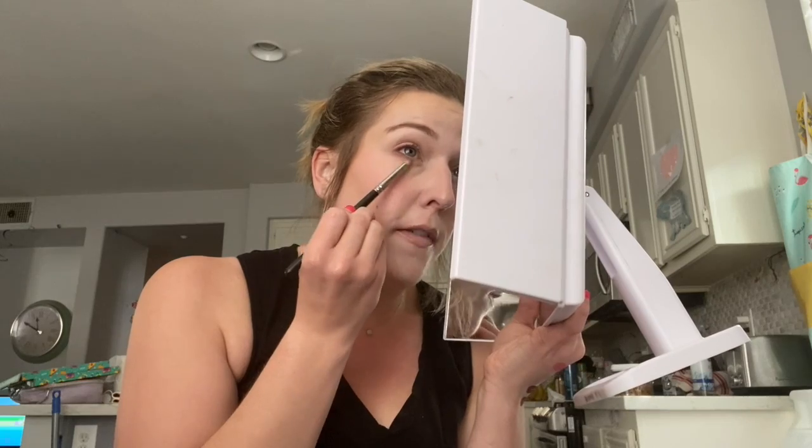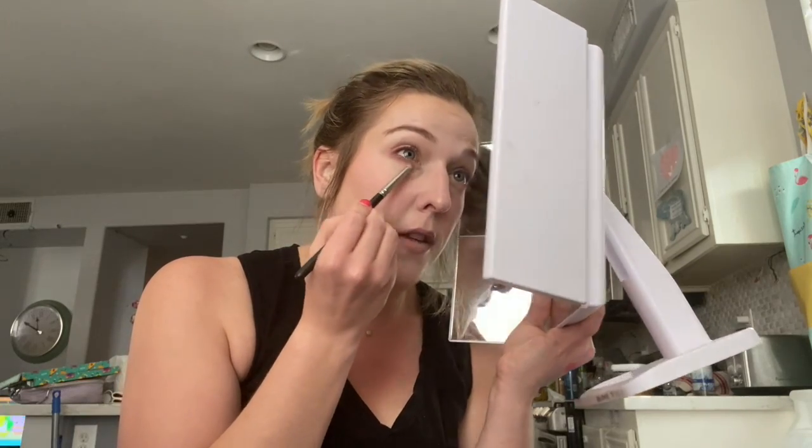Okay, and then a little bit smudged on my lower lash, and I'm totally fine with that because I'll just go ahead and softly smudge it in my lower lash as well. So I'm gonna bring you guys in closer so you can see what I'm talking about. It kind of fell below on my lower lash, and I'm just gonna go ahead and use the rest of the product that's left on the brush. I didn't add any new product, and I'm gonna just smudge it on my lower lash. Okay, so that is my really quick and easy eye look.